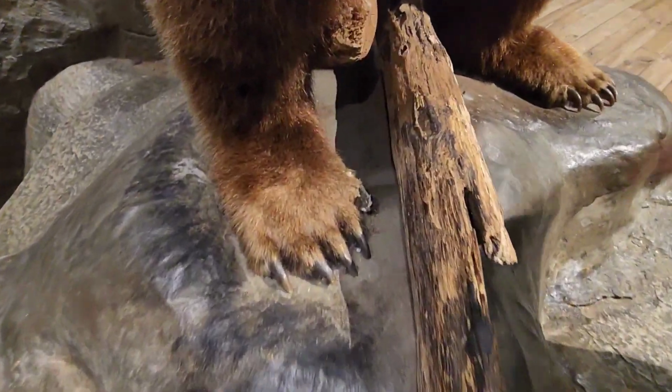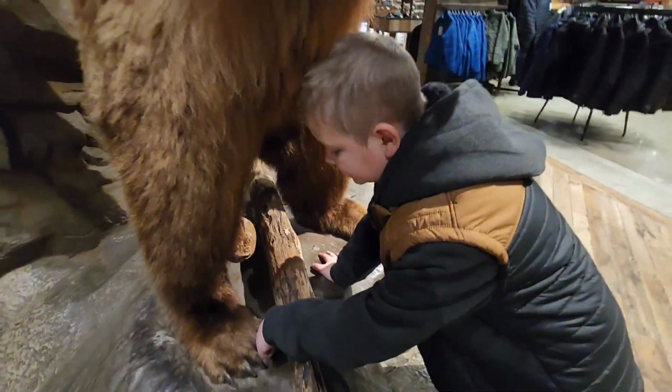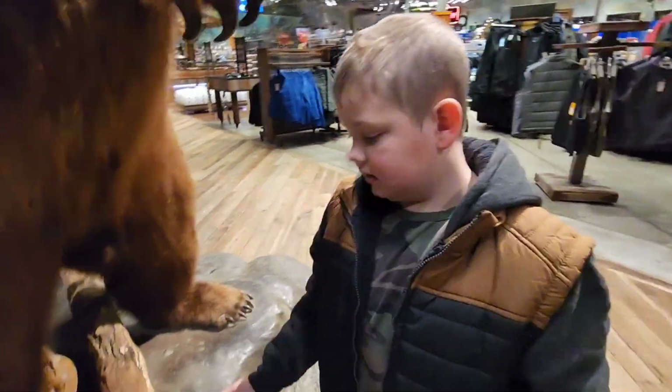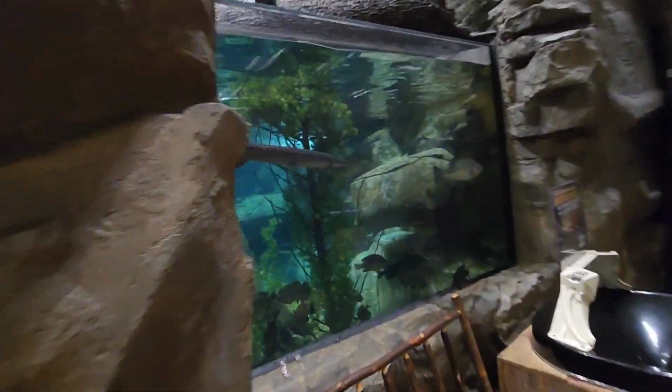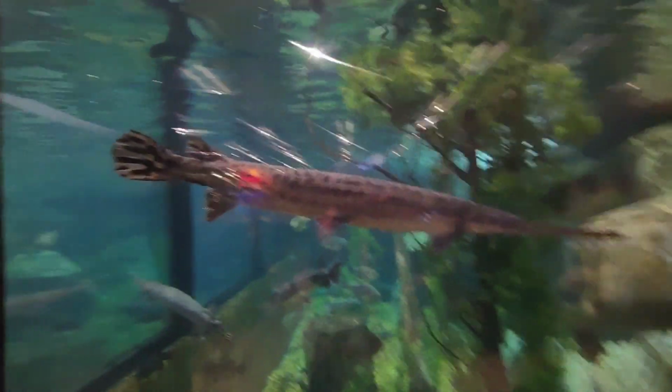Look at them. Look at them feet. Look at that. Oh, you know what I mean? She broke that. Oh, yeah. Oh, it does look broke, yeah. It's a big bear. Mm-hmm. We got a spot over here. Let's go over here. Look at these big old fish, guys.